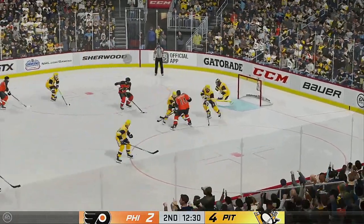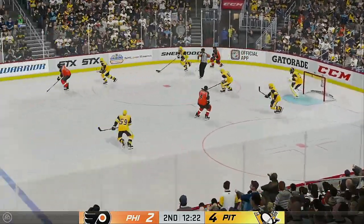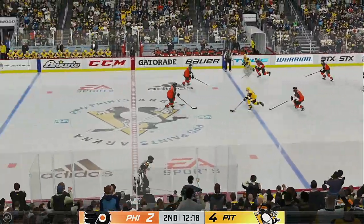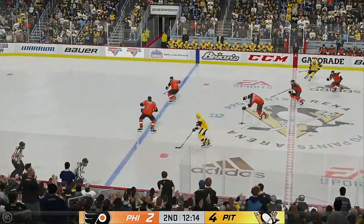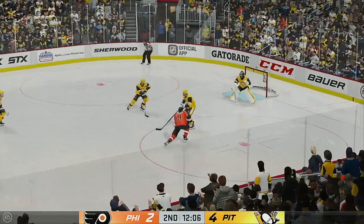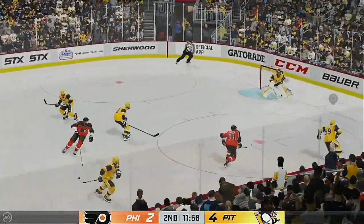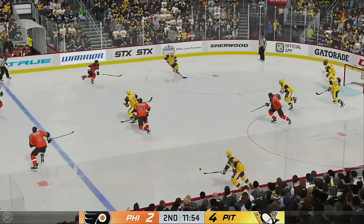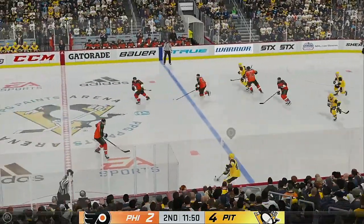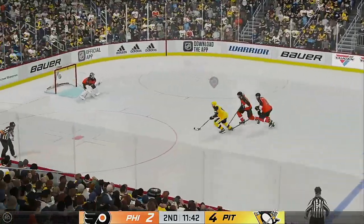Picked up along the wall by Voracek. Here's a chance in front. Stick save by the goaltender. In tight, he had to make an excellent save. Philadelphia's got it in the neutral zone. Pittsburgh's got the puck in their own end. And now he moves it to Crosby. And he slides it quickly to Kapanen. Brings the puck into the offensive end now.